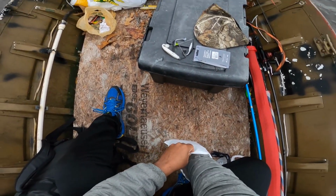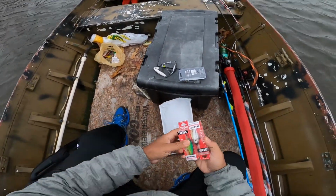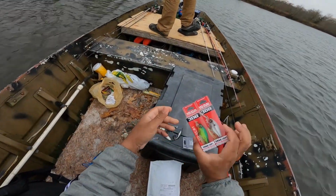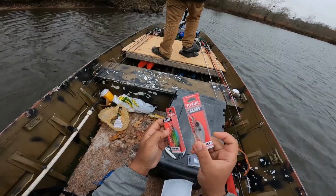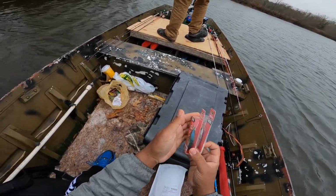And then these are the two I'm getting ready to put on now. Move your hat so it doesn't blow out. These Yozuris, I'm in love with Yozuri's finishes. They are so pretty, but these are Shad SP suspending thin profile crankbaits. I've got the chartreuse and blue, and then the Shad pattern. These go to about 6 to 8 feet max, and they suspend.